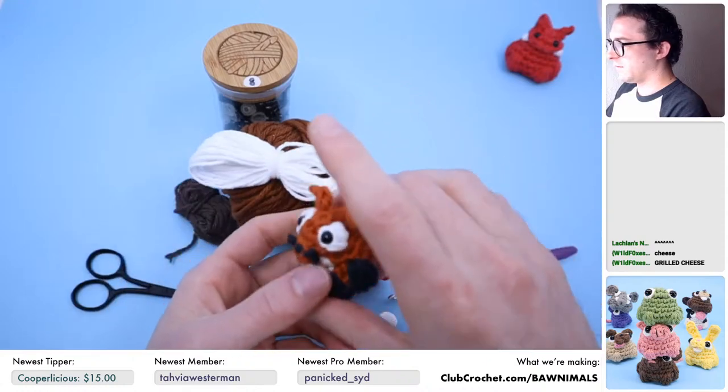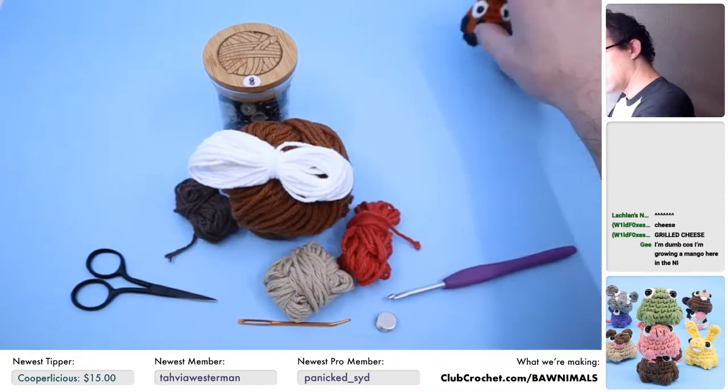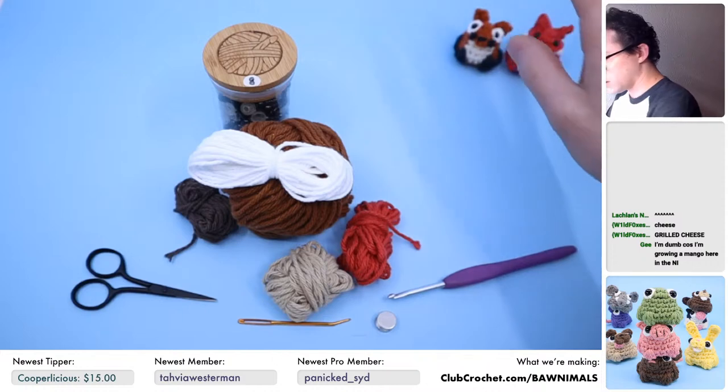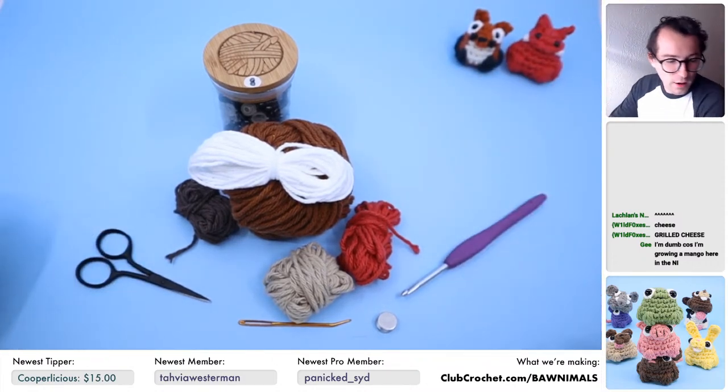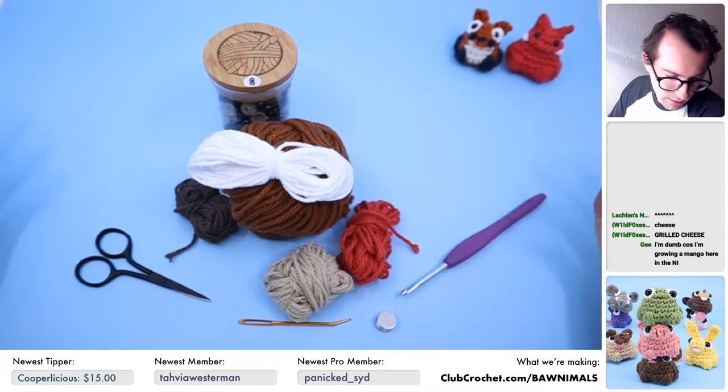I still need to finish the pattern for this. Sorry, I have a lot of patterns to finish. I know, and I'm sorry about that. All right, well, why don't we get crocheting? That sounds like a good move.